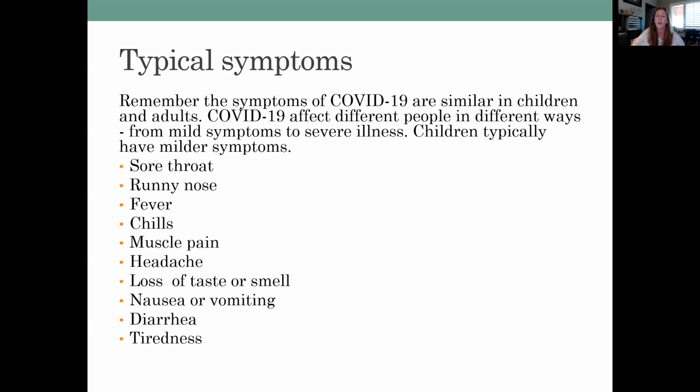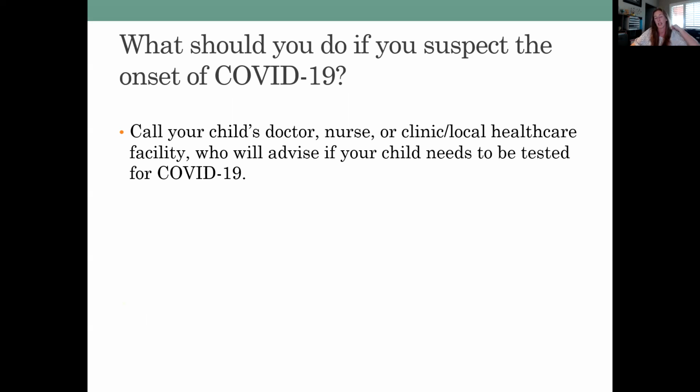So those are some of the symptoms that a child might experience as they start to come down with this disease. So what are you going to do if you suspect that your child has COVID-19? We're going to advise that you call your child's doctor or nurse or healthcare facility, who's going to advise you if your child needs to be tested for COVID-19.